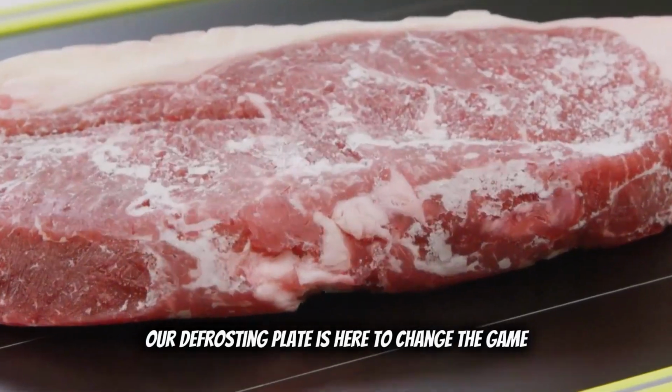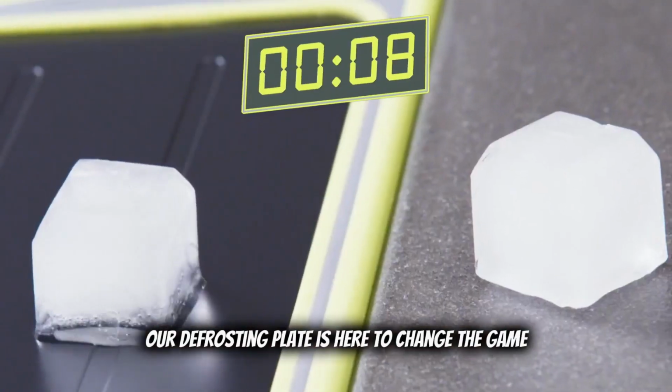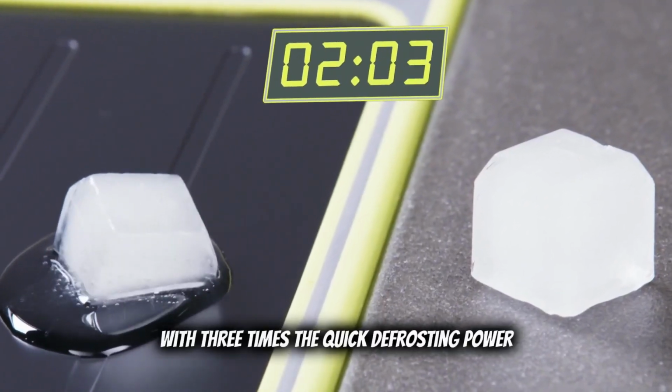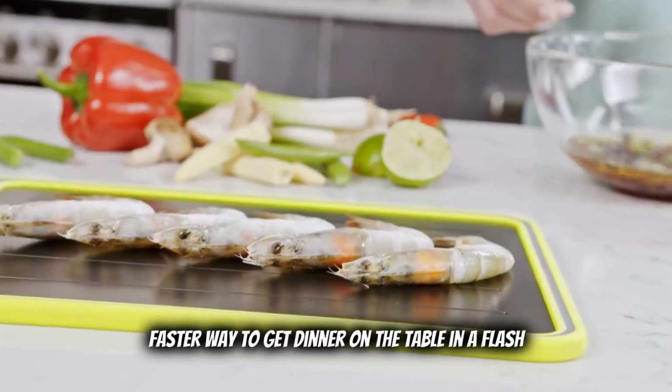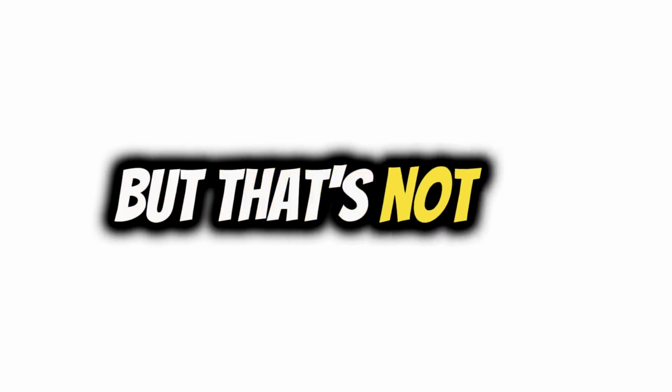Our Defrosting Plate is here to change the game. With 3 times the quick defrosting power, it's the healthier, faster way to get dinner on the table in a flash. But that's not all!